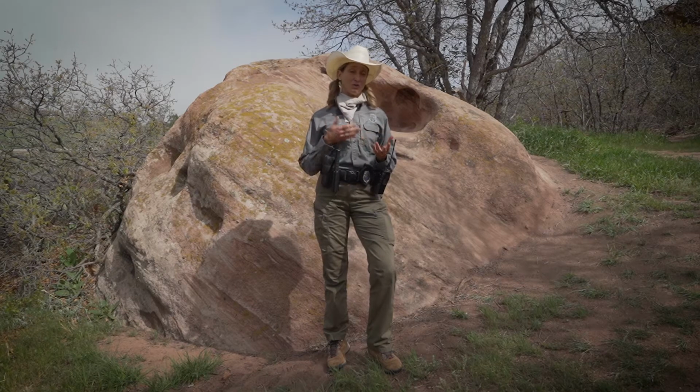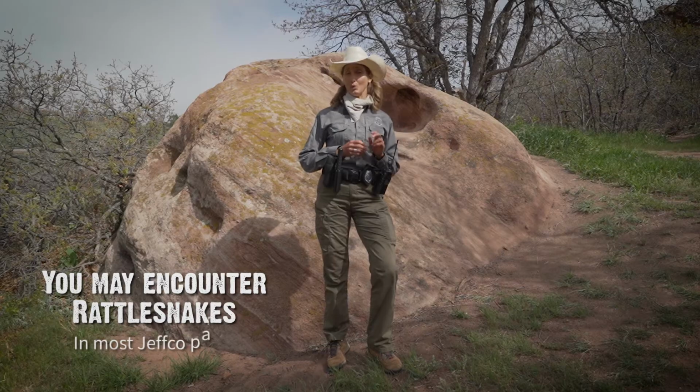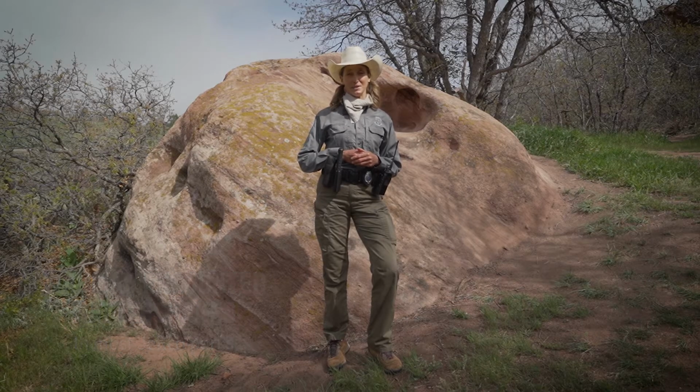We want to talk about how you can be safe and how you can understand rattlesnakes in Jefferson County Open Space parks, because pretty much in every single one of our parks, with one or two exceptions, you are going to be sharing the trail and the park with rattlesnakes. So it's important for you to understand how you and your pet can be safe.